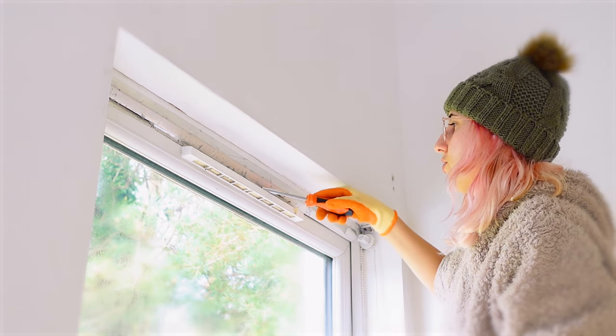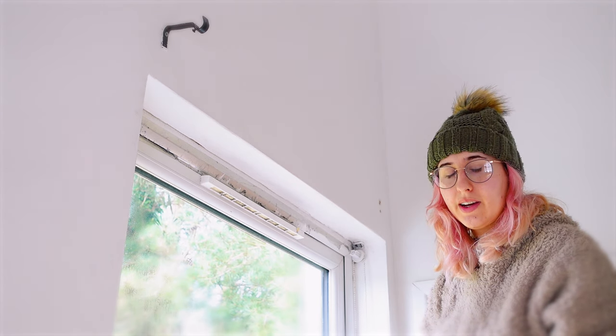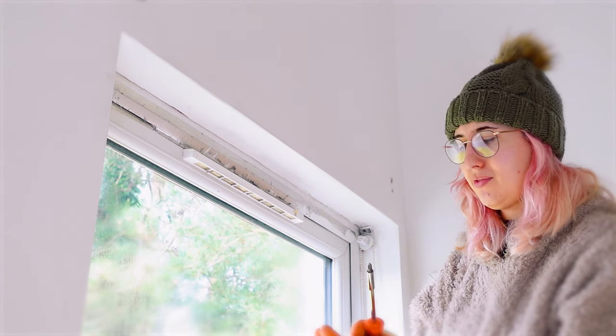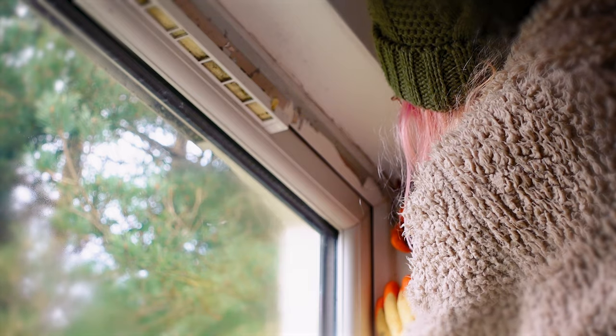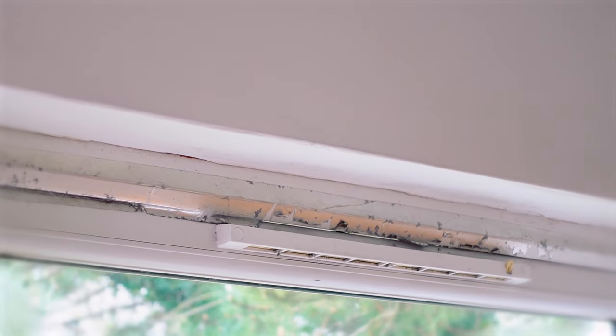It's not blocking out any drafts because it's not even attached. It's just falling apart. I'm gonna leave it. We've ordered new windows and they'll be coming hopefully in the next 3 months. The curtain pole is down and do you want to see something fun? The windows are so bad that you can see through the seal.